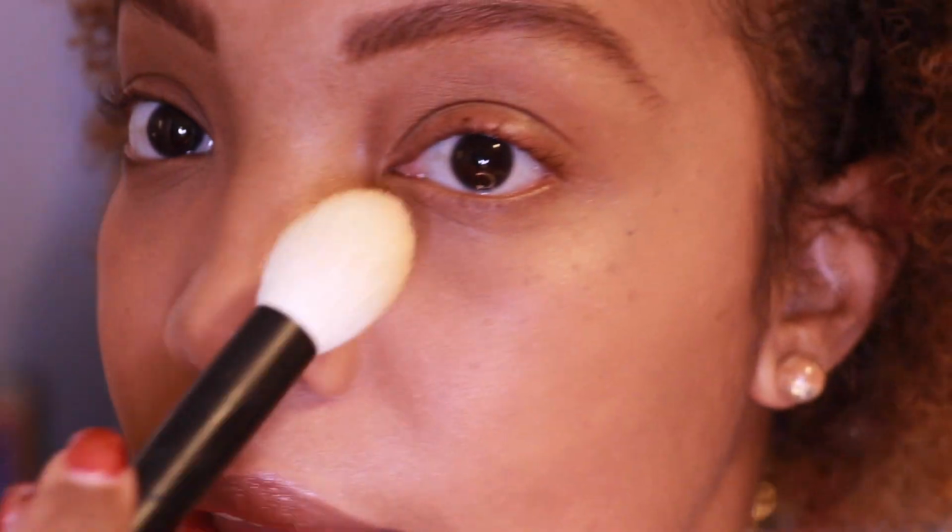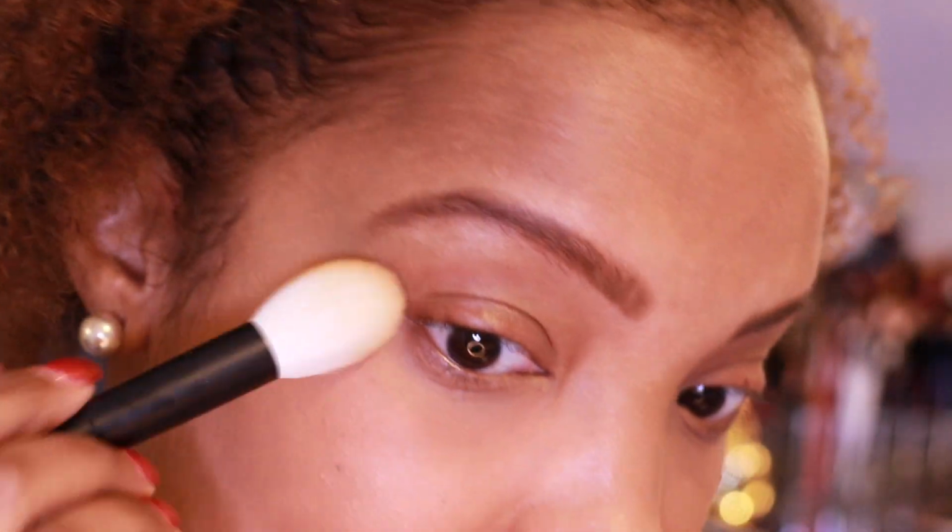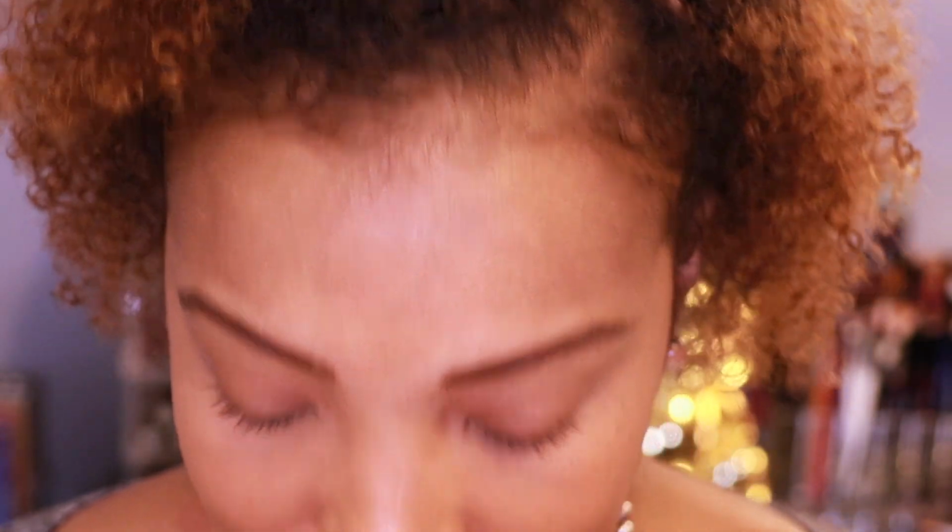So this is what it looks like with the powder. It is smooth. That under eye is smooth. Smooth, smooth. So this is what my face is looking like with the more traditional application. I'm very happy about it. I'm going to add on a little bronzer. Let's bring our face together.